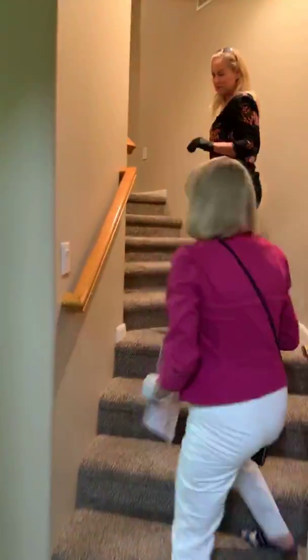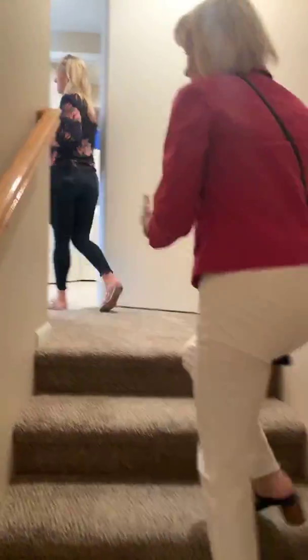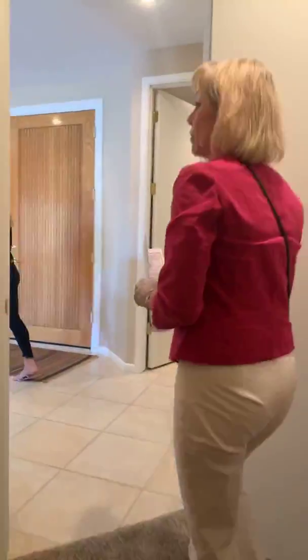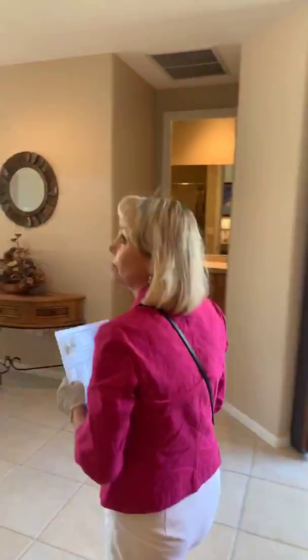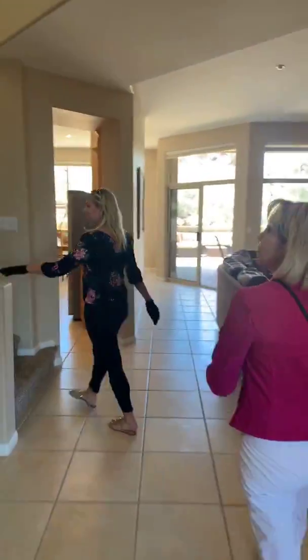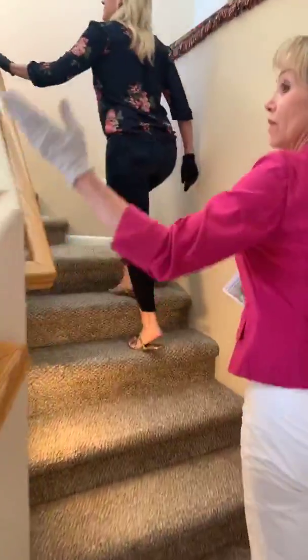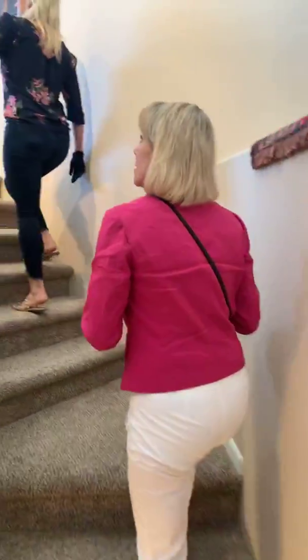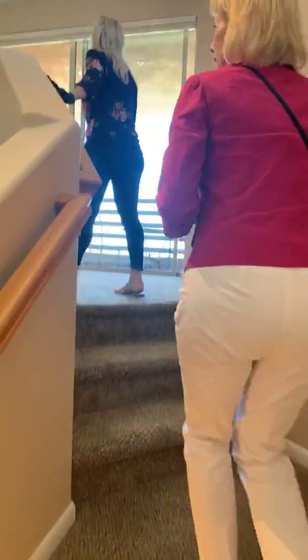Okay, so now we're gonna head back up to the bedrooms. One of the great features about this particular unit, you saw that great patio off the back. When we get upstairs, there's 2 additional balcony areas on opposite ends of the building, with just great views. So here we go. I'm gonna let Laura take the lead. This is all a very open area with this staircase coming up. And we'll stop here at the first balcony.